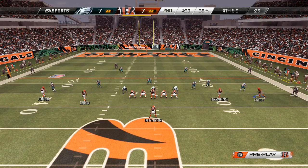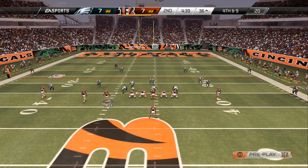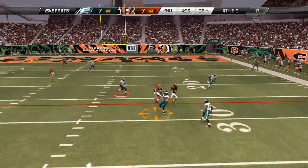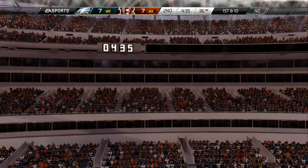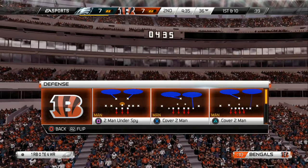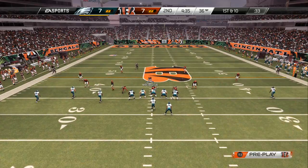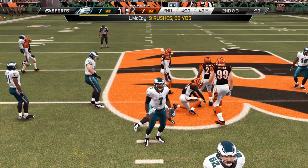Quarters formation here for the defense. Looking for an open receiver on the right. Ooh, they fail to pick up the first, and the ball will go back to the other side. Plenty of defensive backs out on the field for this one. Gain of seven.